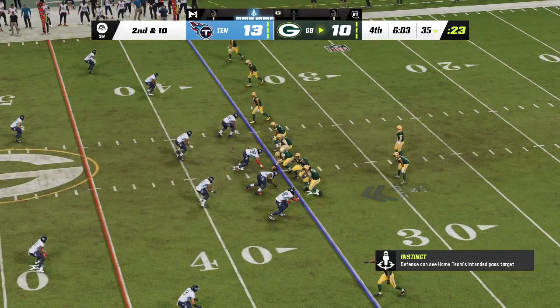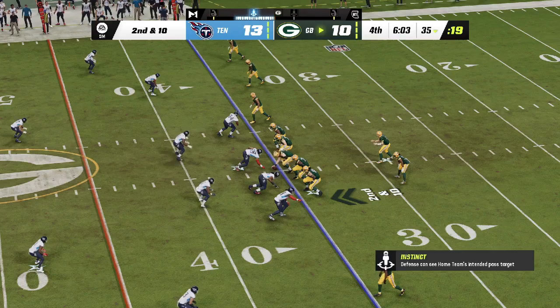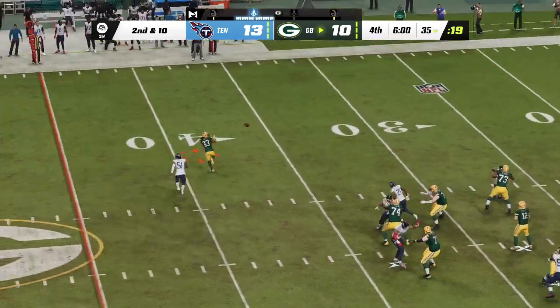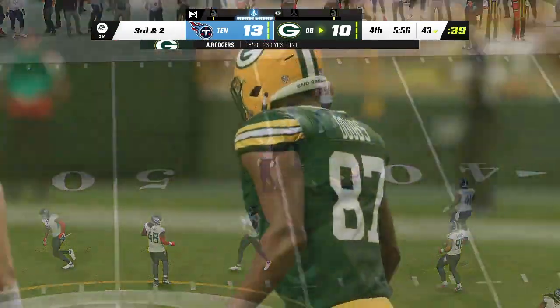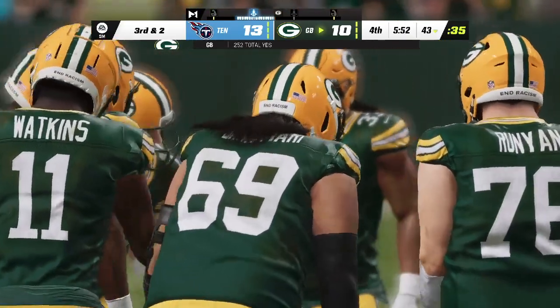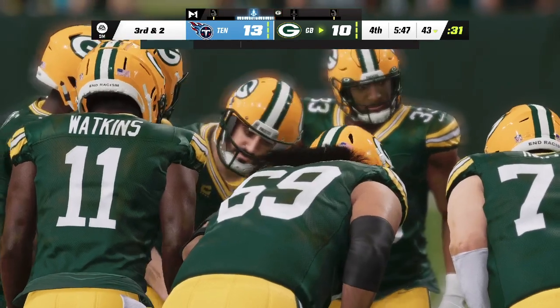An incomplete pass on 1st down. That leads to a 2nd and 10. Again, they'll throw with Rodgers. This one swung out here to Jones. And he'll get up to the 43-yard line. That'll leave him with a 3rd and 2 coming up. They got 8 yards there. And we see another pitch and catch there to the running back.